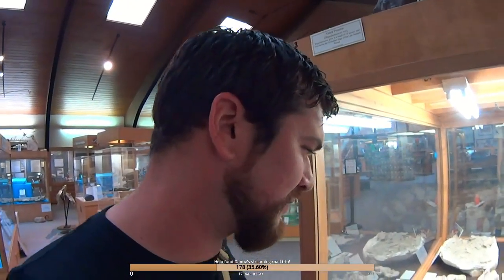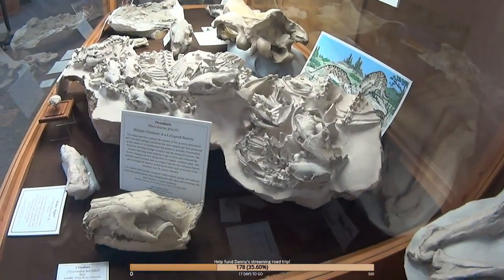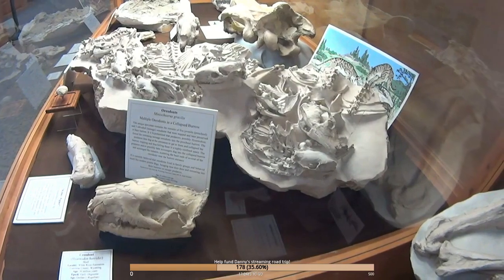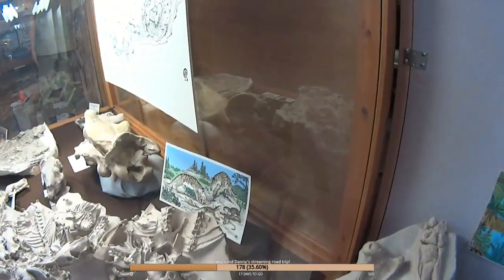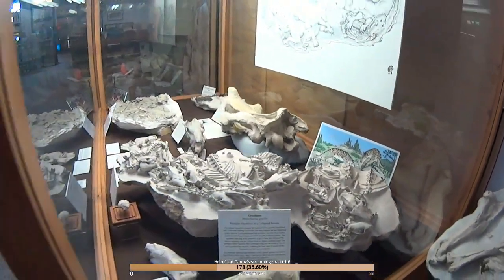I wonder what kind of evidence they have for that. The predators and or possibly later scavengers dug into the collapsed burrow and scavenged the remains, scattering the back ends of several of the oreodonts near the burrow entrance. That makes sense. So there's a depiction of that happening right there. Hyaenodon. Just going at these poor oreodonts.